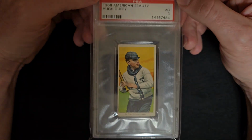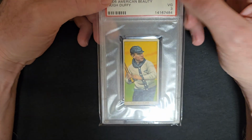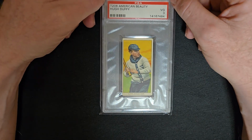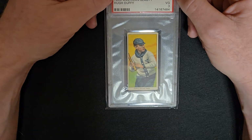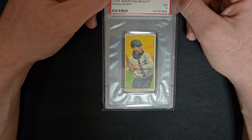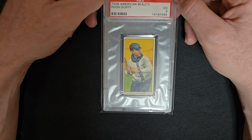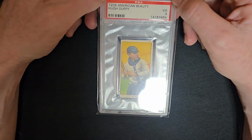So good career as a player, and then he went on to manage. Duffy himself was scouted out by Cap Anson, another Hall of Famer, legend in the game. Duffy went on to manage the Red Sox in 1921, and eventually transitioned to be a scout. And not only did he scout out a young Ted Williams, he mentored Ted Williams, being that he was a .400 hitter. He was noted as instrumental in Ted Williams' development as a hitter. So he's definitely a piece of the game.